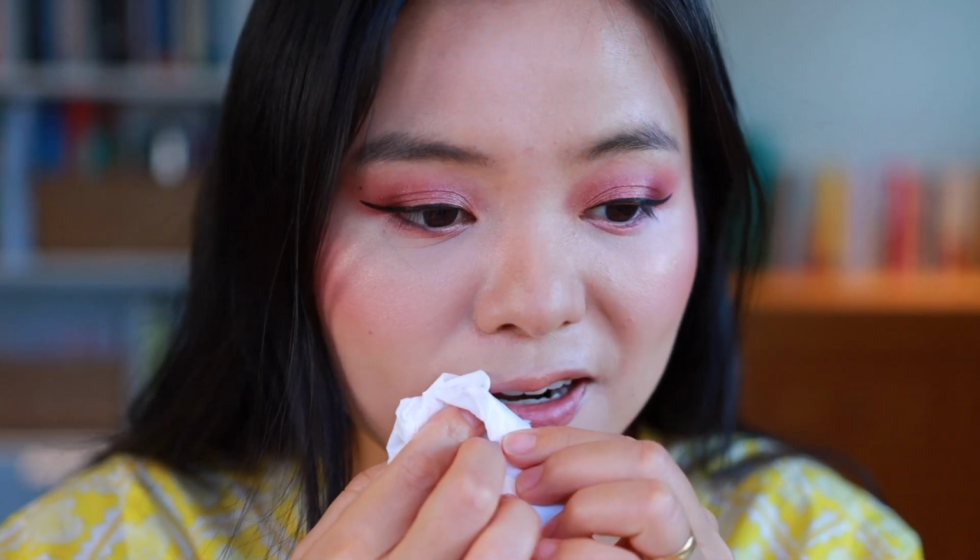I'll take it off before it fully sets, but you can see that as it sets, it gets a little bit more mattified. You might be able to see a little bit of that shimmer as well. With one application, it's not totally opaque. So I'm gonna go in now with some micellar water just to remove that before it sets.